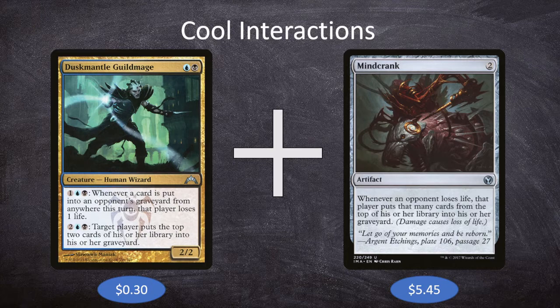We can pay 3 mana. Whenever a card is put into an opponent's graveyard, they lose a life. And then we can activate it again to mill someone for 2, losing 2 life. Yeah, pretty decent. But it really shines when we partner that up with Mindcrank. Mindcrank is a 2-mana artifact that says whenever an opponent loses life, that player puts that many cards from the top of his or her library into his or her graveyard. So, if we wanted to play these both and activate them on the same turn, we would still only be spending 7 mana. 7 mana to win the game is pretty good.